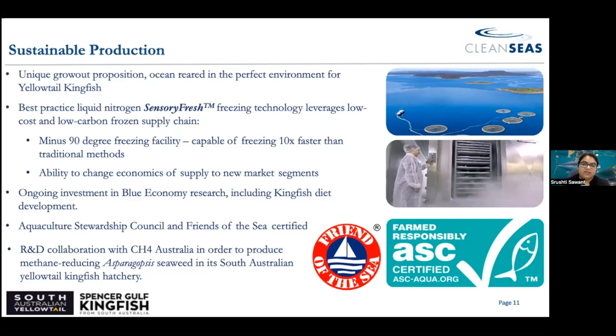Clean Seas is the first company in the Southern Hemisphere to get the Aquaculture Stewardship Council and Friend of the Sea certification. We even had it this year, which we passed with flying colors. So kudos to us, I guess.